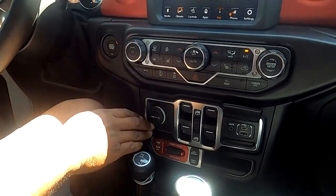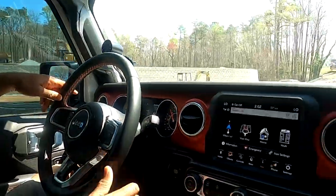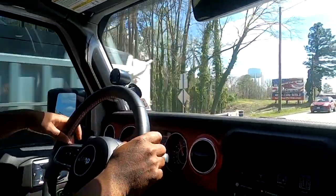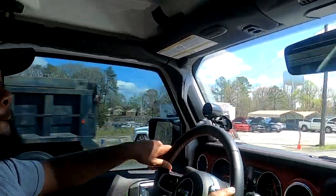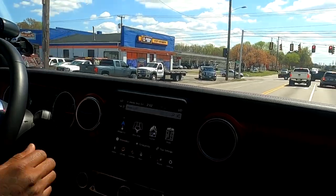More hookups, all at your fingertips. Of course, you can adjust the tune right here, up or down, whichever one you want to do. Has the integrated garage door system right here as well. I think this one might have a safe in it. It does not. I thought it did. Yes, it does. This one does have a safe in it. Definitely added.